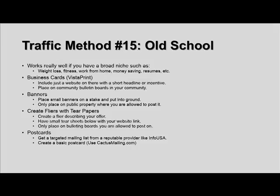Maybe it's a group of people that doesn't do email, or a group of people that obviously is not on your email list yet. So that's where this comes into play.